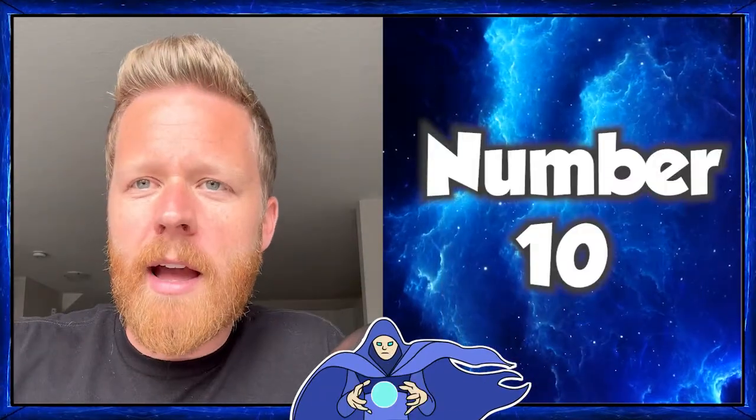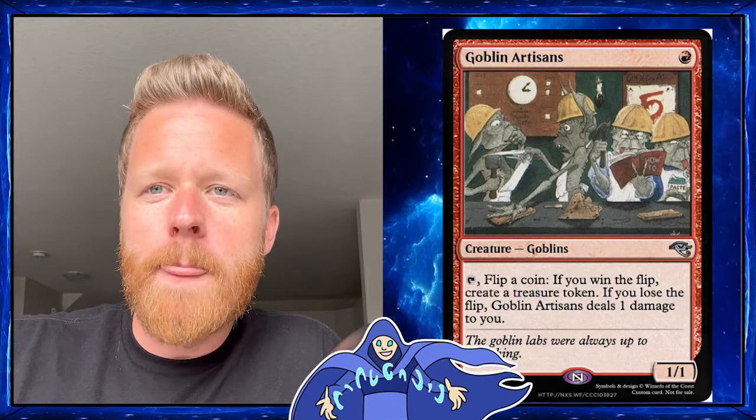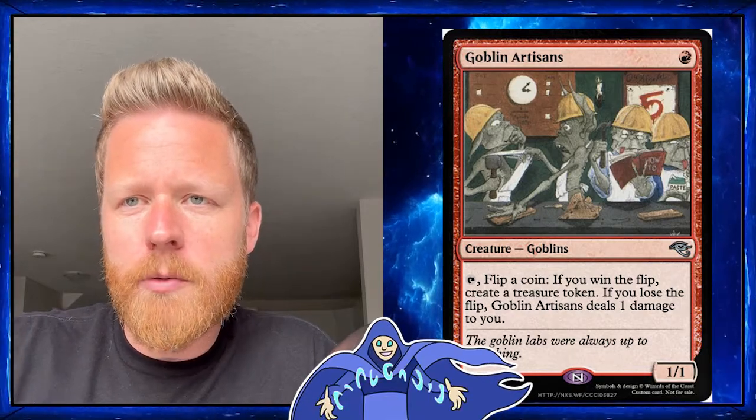So at number 10, we have Goblin Artisans. I'm probably going to say a bunch of names of the cards wrong. Ignore that, doesn't matter. But Goblin Artisans, this one is high on the list because the artwork is kind of cool. The actual drawing itself isn't too bad.